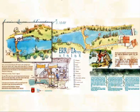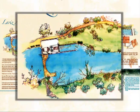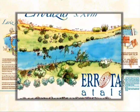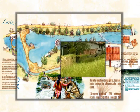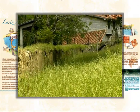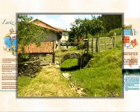This information panel shows us that instead of keeping both the mill and flow together, were we to increase the corresponding channel or flow in length, then we'd be able to increase the force of the water, thereby increasing the height of the waterfall and producing more energy.